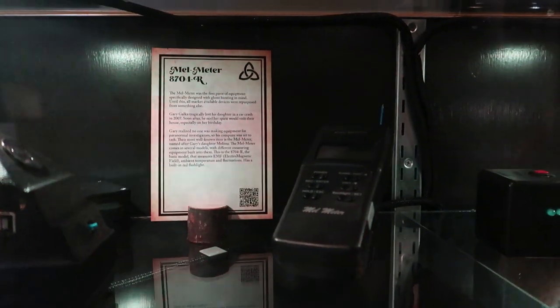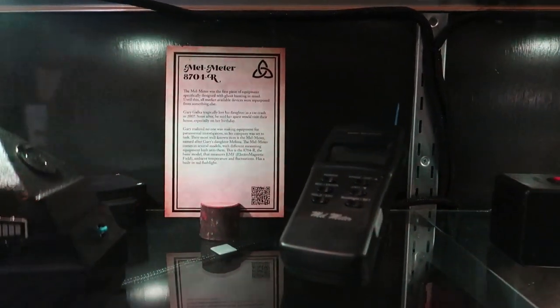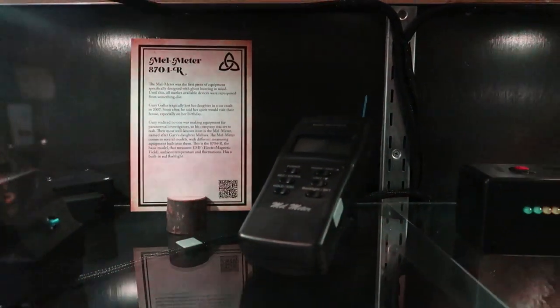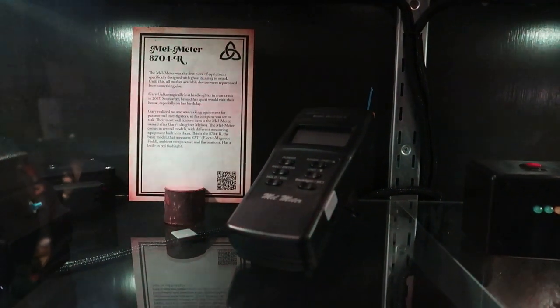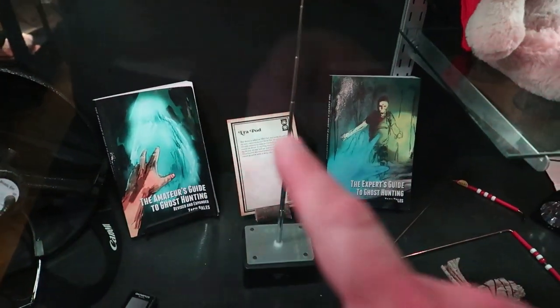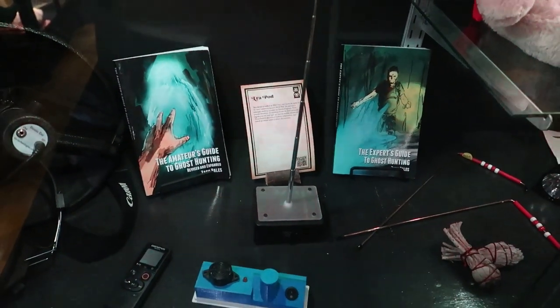This is the Mel meter. Apparently this is the first piece of ghost hunting equipment that was designed specifically for ghost hunting. I guess it has all these different measurements built in, to determine certain unseen forces. It's an aeropod right here, which I guess creates a magnetic field and then tells you if anything is disrupting that magnetic field.